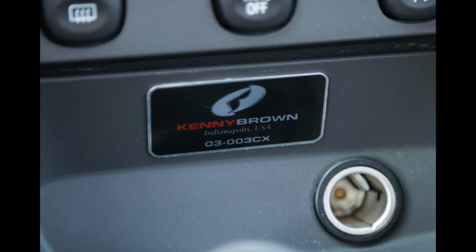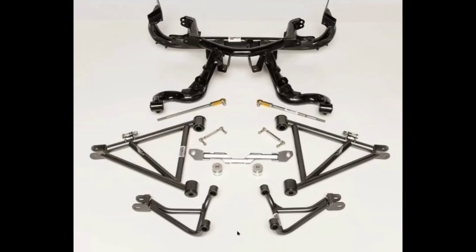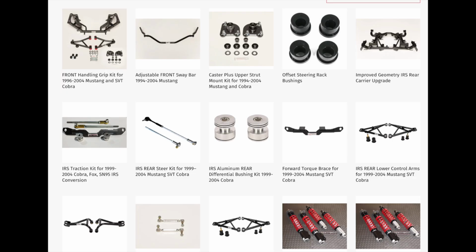Kenny Brown has done some nice work with the Mustangs over the years, and they really put a lot of work into the IRS system. They put new brackets and welded some stuff onto the IRS cores, and they made their own array of parts. They talked about how they differ a little bit from Maximum Motorsports, for example, who takes the stock struts and modifies them to become a coilover, where they have their own setup of coilovers from Kenny Brown. They talk about the reasons why they do what they do, and they make a lot of parts just like other companies do. So it's kind of neat to see this.